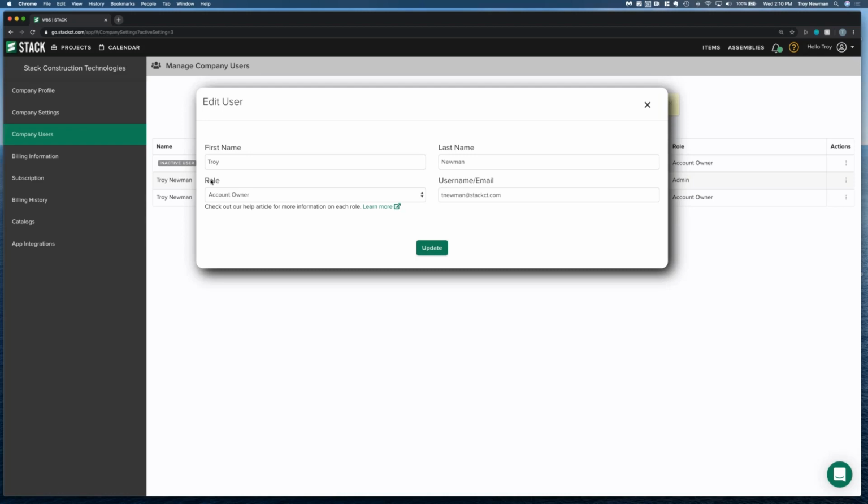That's also how you update. If you have a name change or want to change your email, that's where you do that also. But this is where you update your different roles. Okay, so we've got an account owner role. We've got an estimator role, a takeoff operator role, and a viewer role.